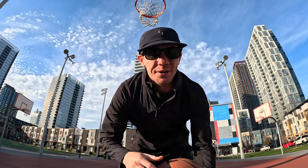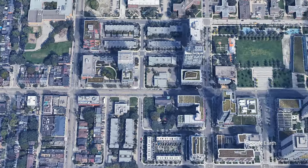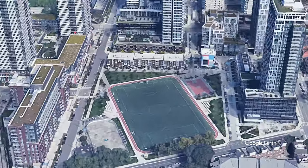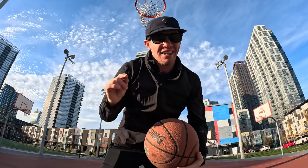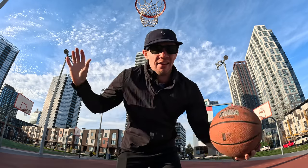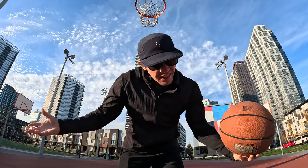So if you want to come and check out Regent Park yourself, it's really, really easy to get to. Basically, just come along Dundas Street, just a little bit east of Parliament, and you'll come to Sumac Street. Just come to these condo buildings, come to the south side, and you're there. It's free every day of the week, open. The lights are on at night, so if you want to come when it gets dark in the winter, you can still come and play.